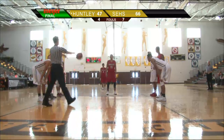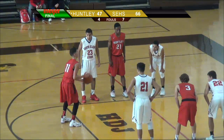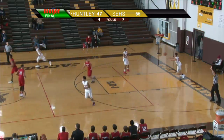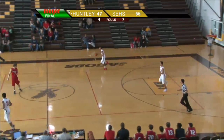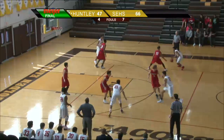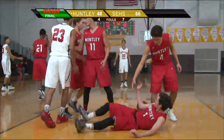Flores, I think that was his 20th point right there. Flores notches his 20th point. Second one is up, and that is also good. Far side. You said he's a freshman, right? Yes, he is. If they can build around him over the next couple of years, they can be a special team. Really good team, yeah.